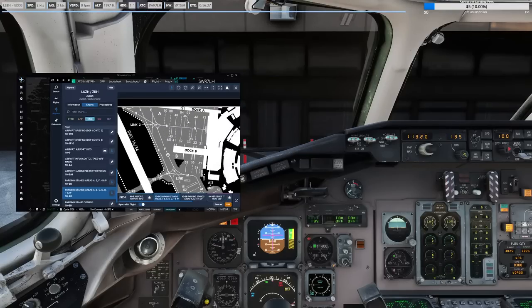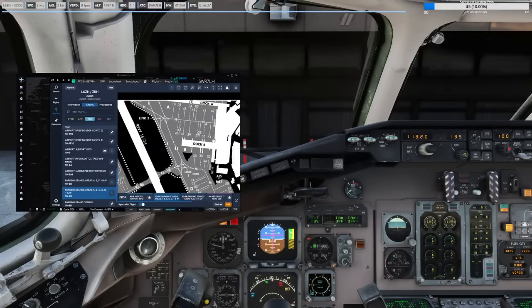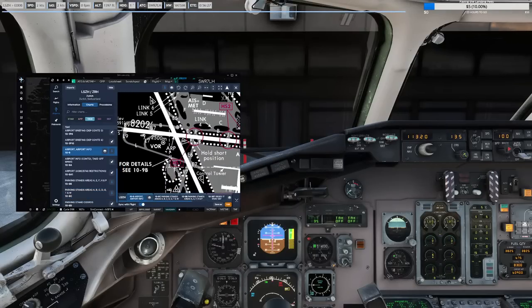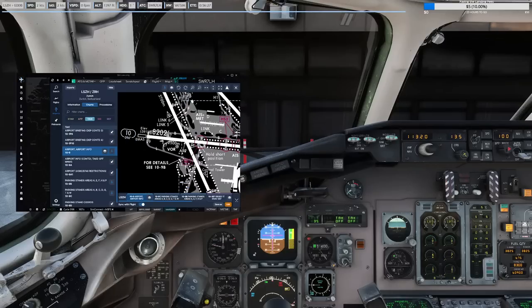Down here in Alpha 2, pushback is going to be into November, taxi out then straight at, most likely via November, and then Echo 7 Lima, cross runway 16, and then a Lima 9 departure from runway 10.